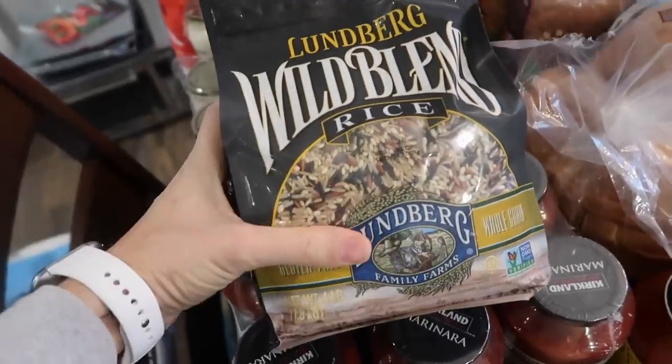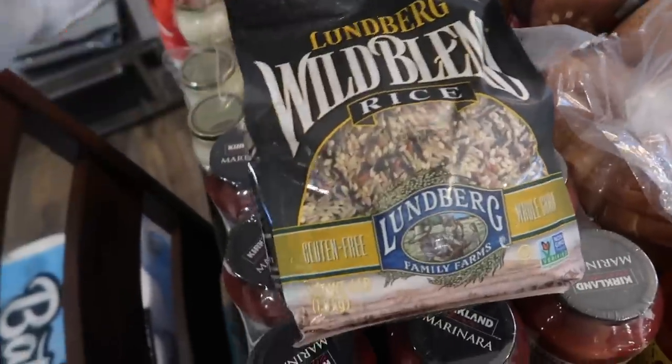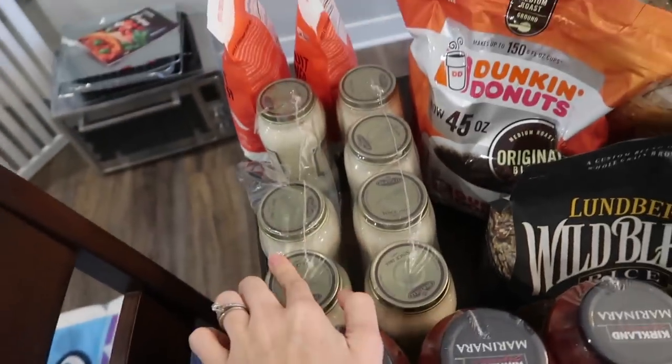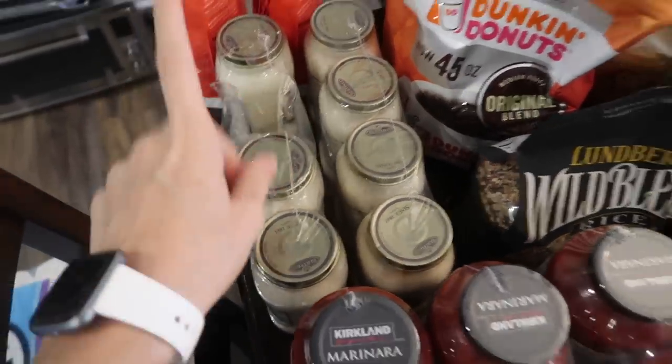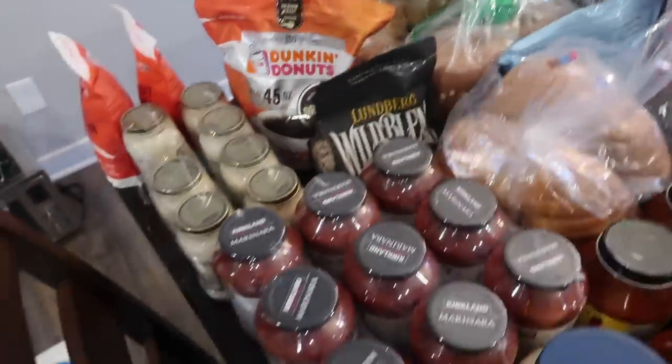Then here we have some wild rice. This just looks so good and I'd like to make like a soup with it. That's what I was thinking when I bought it. Then we have two packs of this Alfredo sauce, and as you can see, one is missing. We got this haul last night or yesterday, like afternoon, so we've already kind of busted into some of the stuff.